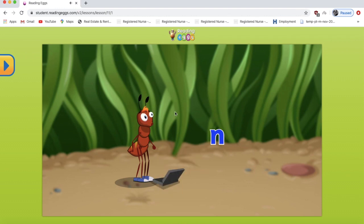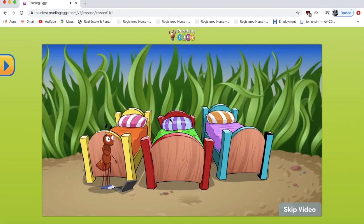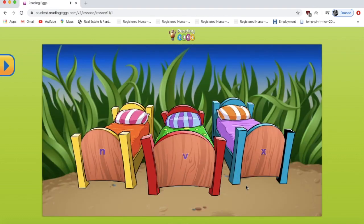So he's saying the sound, and you can click on it every time he says it, and he tells a little story first. So he must have told a little story about a nut or whatever that is. Now he's doing the same thing. He'll tell you to click on it. I tried later on to see what would happen if you clicked a wrong one, and he says, uh-oh, or something like that. It's pretty cute. I'll take you all the way through the whole level.